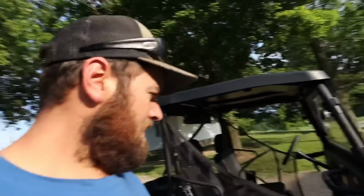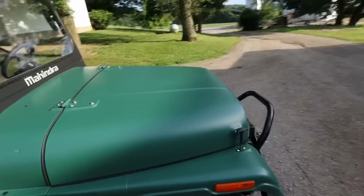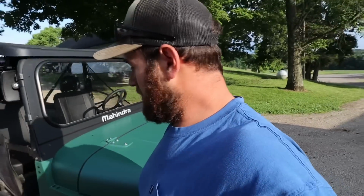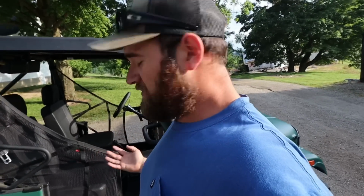Stock, this has 52 horsepower at the wheels. See if we can't do something about that. I have it on pretty good authority that we can do something about that. So that is one of the plans with this. I am going to make it street legal. That is my intention. In the state of Ohio, you can make any UTV street legal. So that's my goal. I want to make this like my little farm vehicle, something I can hop in and jet around here in.